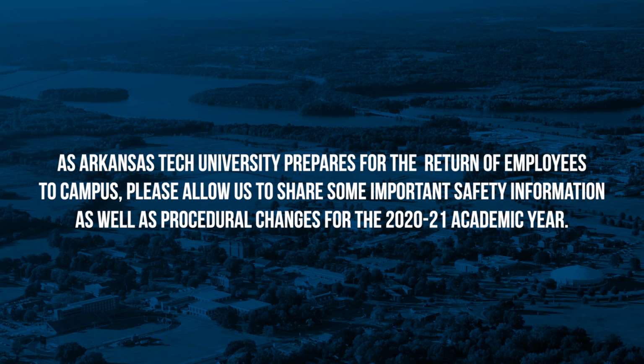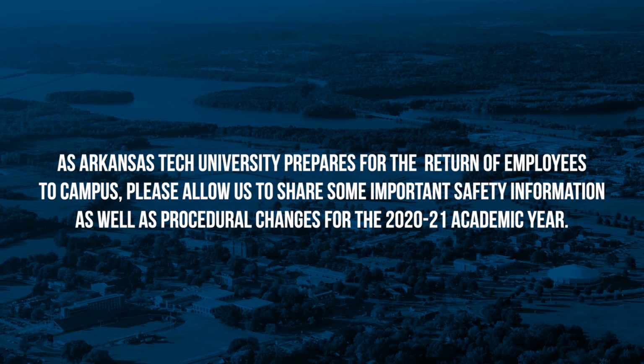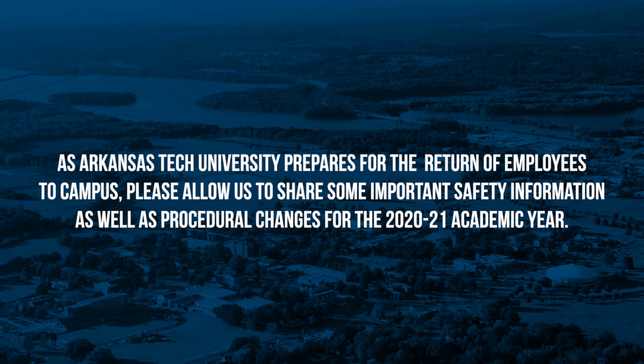As Arkansas Tech University prepares for the return of employees to campus, please allow us to share some important safety information as well as procedural changes for the 2020-21 academic year. Employee Daily Health Screening Procedures.